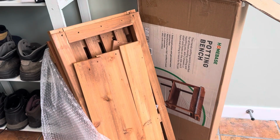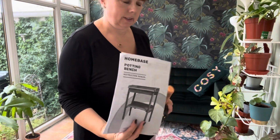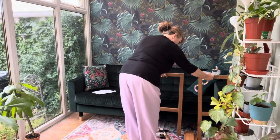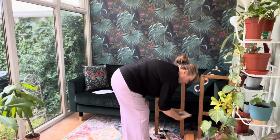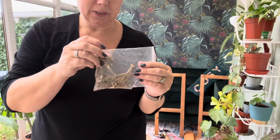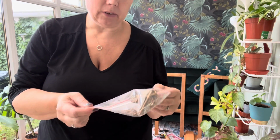As you can see, it's in bits. So I'm going to do that now. Wish me luck. Instructions. Right, I don't know what tools I need. I'll need to investigate. What puts the fear of God into you every time you do a put-together furniture project is the big bag of screws and things. There seems to be a lot, but wahey.